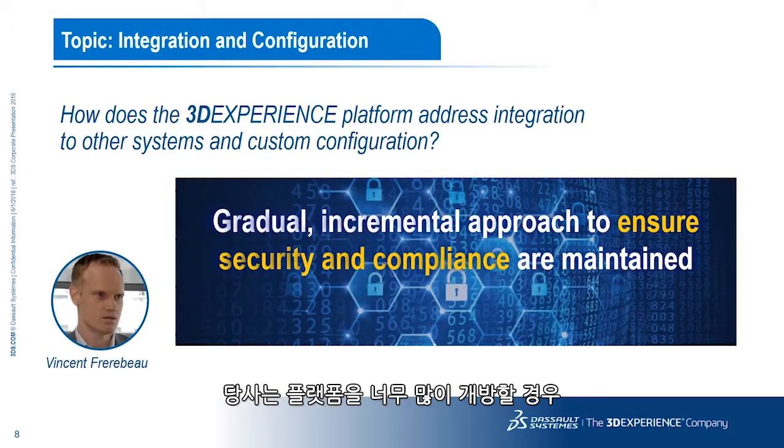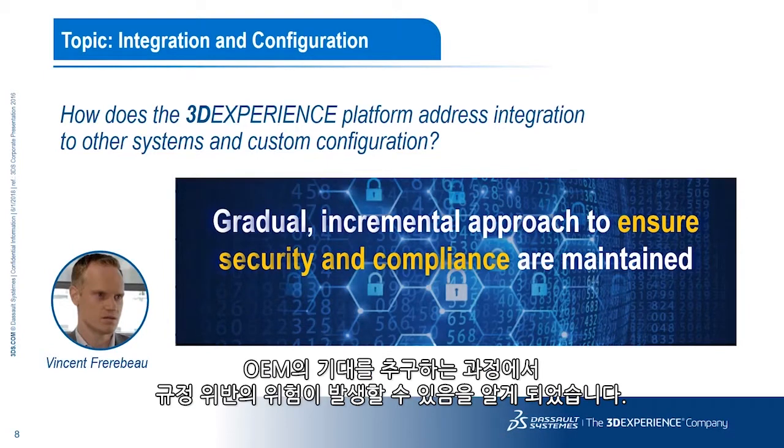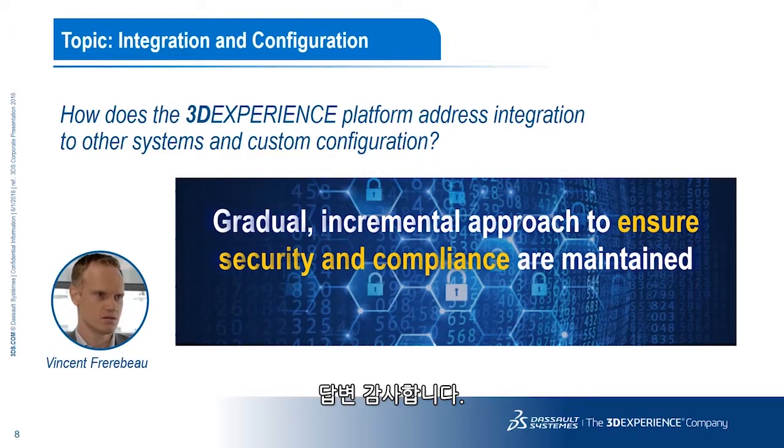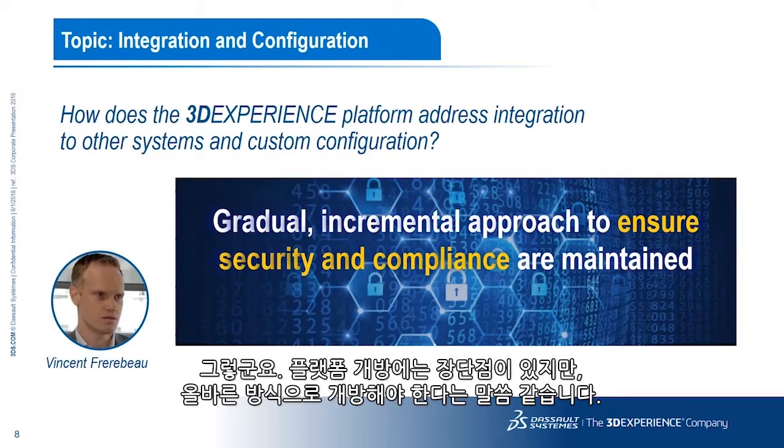But if we open too much the platform, we have seen that we may introduce a risk of non-compliance with OEM expectations. So this is why we are doing such openness step by step and very carefully. Okay, thank you. Yeah, so there's a lot of trade-offs as you open it up, but it sounds like you're doing it the right way.